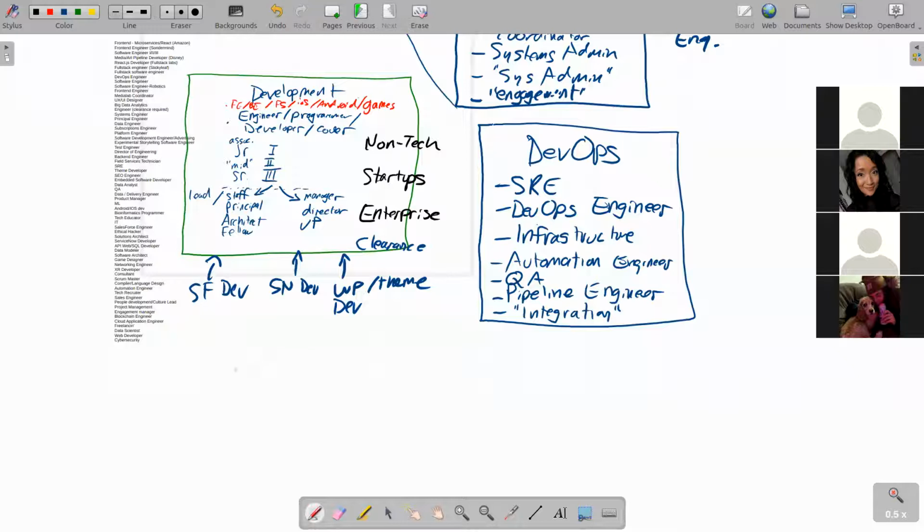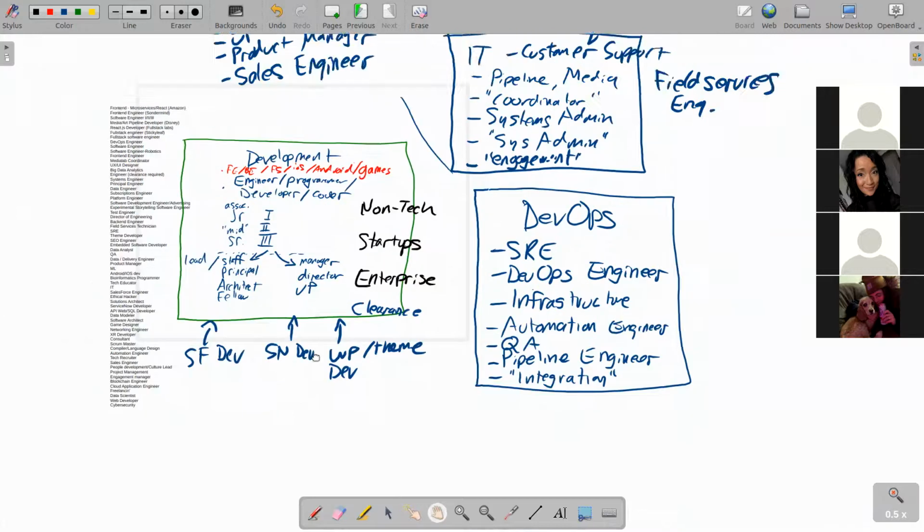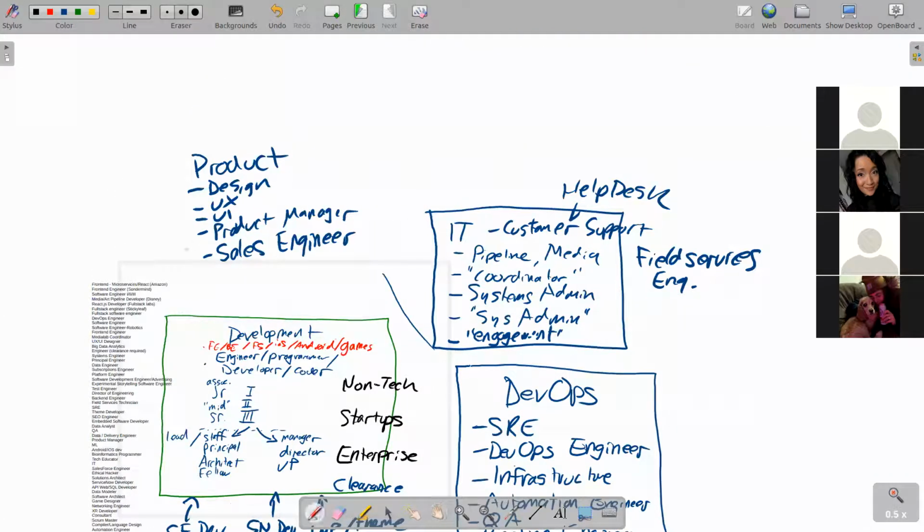Good. Solutions architect fit, would that be in product? Yep. That would be in product. So solutions architect is basically another word for sales engineer.